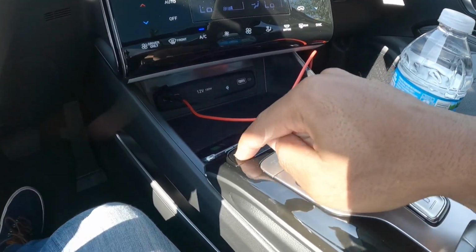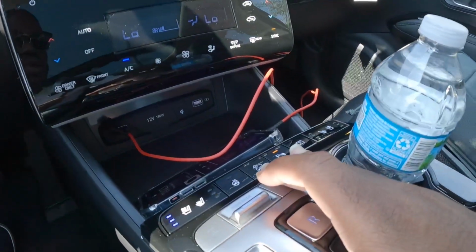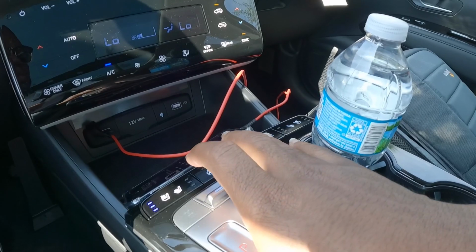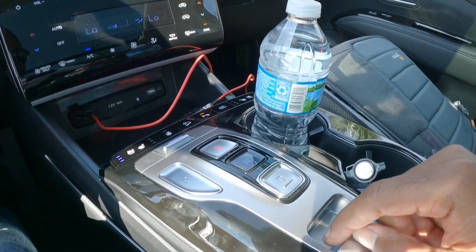This is the limited model, so it does have 3-level heated and cool seats. The cool seats work phenomenal. There's a heated steering wheel function. There's your hill descent control, parking sensors. You can also access the camera via this button here. Putting the vehicle into reverse, this does house that 6-speed automatic transmission.